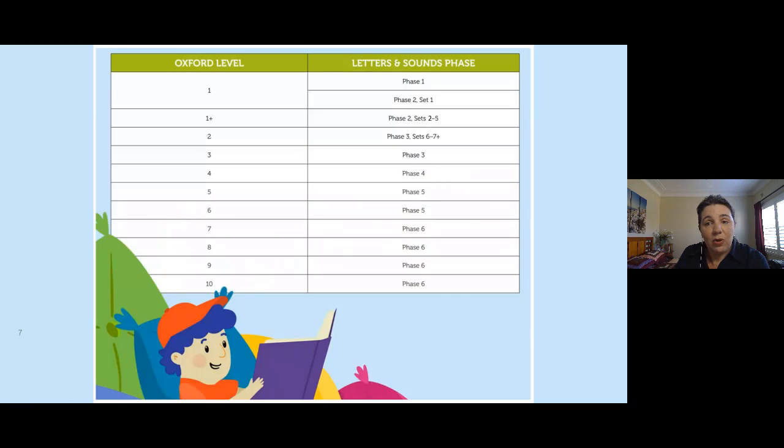As mentioned, all of Oxford's decodable series, excluding our Read Write Inc. synthetic phonics program, follow a structured phonic progression matched to the Letters and Sounds phonics sequence from Phase 1 to 6. You'll see a chart right now.